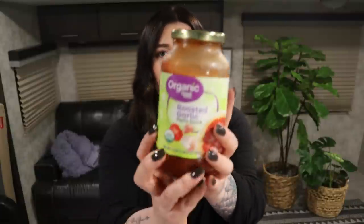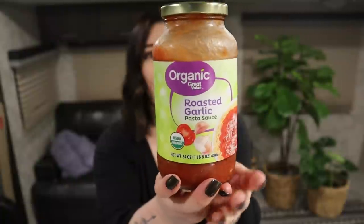So this pasta sauce, I have my phone out so I can give you the exact points because I forget. I don't want to tell you guys the wrong thing. Okay, 1/2 cup for 3 points and 50 calories. This pasta sauce, I could probably eat it out of a spoon. It's so good. This is the organic roasted garlic pasta sauce. I've had roasted garlic sauce, but not organic, but this one has chunks of garlic and it's so good. I don't know why. It's just one of the best pasta sauces I've tried.